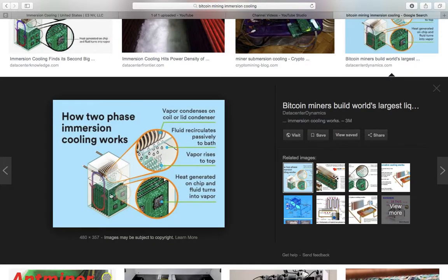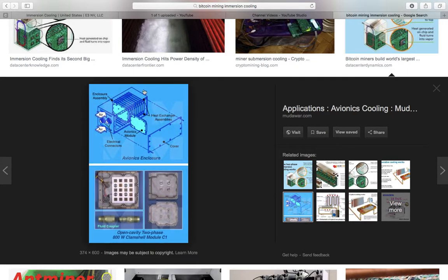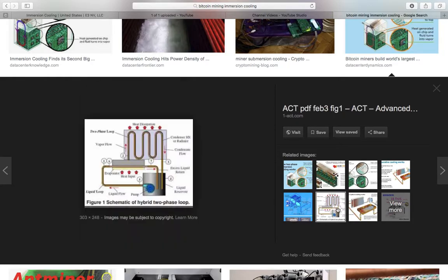How it works is you just take all the chips and boards. You don't even need all the shells you see on these different miners, and you put them underwater, and then the liquid circulates and it steams up and drips off the coil. There's a couple different methods of doing this, but the chips are all in here. This is the future of how everything will happen. They're inside a tank. It's just the chip and the motherboard. So that's the way data centers are moving to.